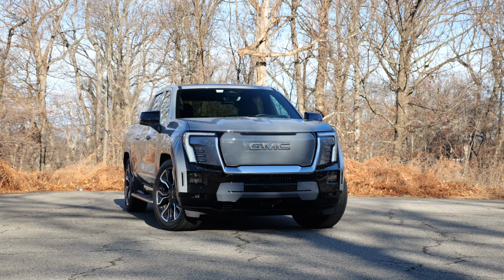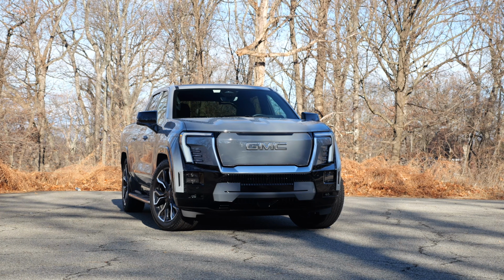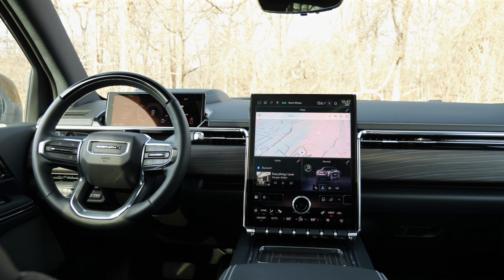Today we have the all-new GMC Sierra EV. In this video, I'll talk about what the new Sierra EV is, how I feel about the interior space, and what it's like to drive it.